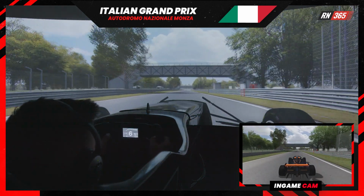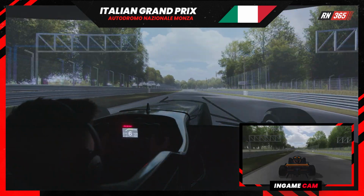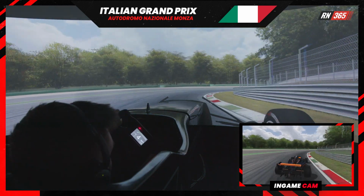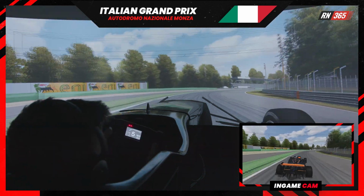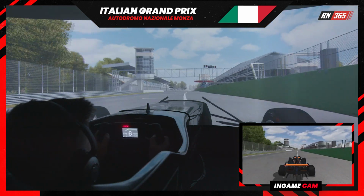And then here, the last straight towards the last corner. This is the run up to Parabolica, and Parabolica is extremely fast in the modern Formula One cars. So we brake late and short, turn in, and from this moment, we open up the wheel again, full power. Search the white line on the left to minimize the scrub. And that's it. A lap around Monza.